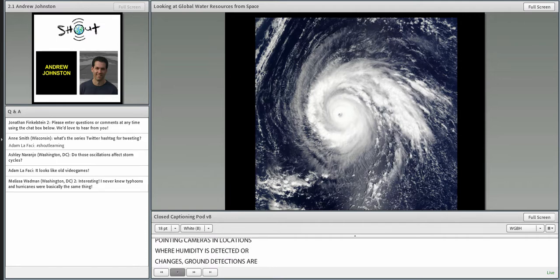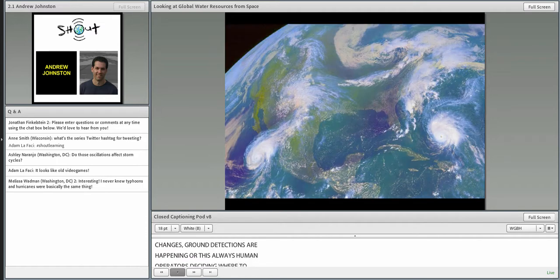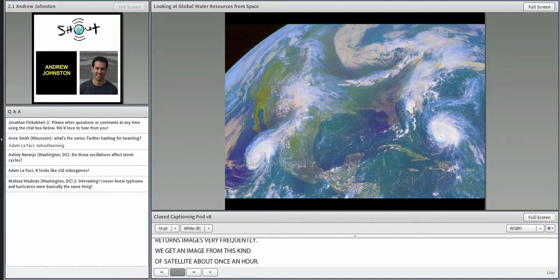It depends. Let me go back to show you this view. This view is from a satellite in a very distant orbit, and it returns images very frequently. We get an image from this kind of satellite about once an hour, and it looks at the entire hemisphere of the Earth. Remember the picture I started with, back about 30 minutes ago. This kind of satellite just returns images constantly, all day long, sometimes all night long. So there's no human intervention, because we want to know where those storm systems happen.